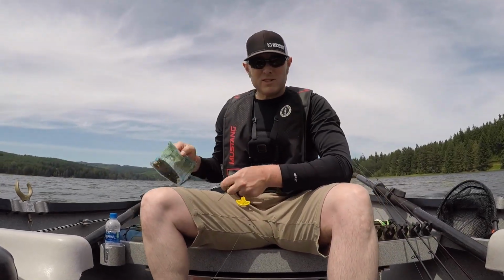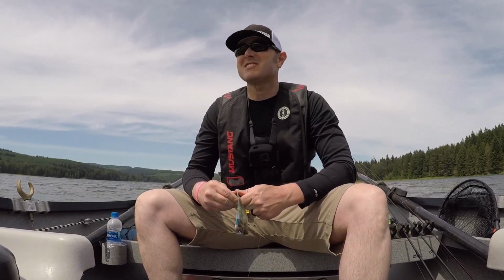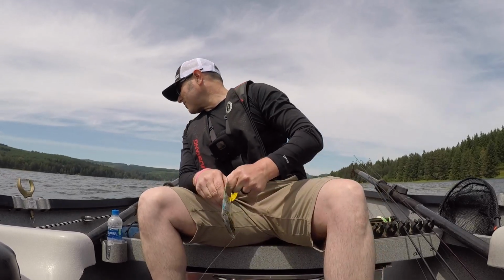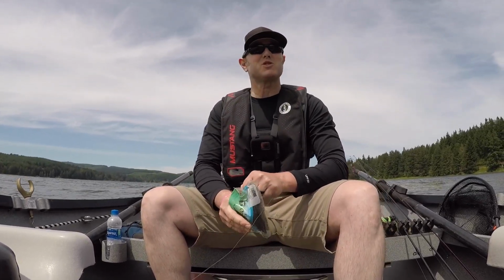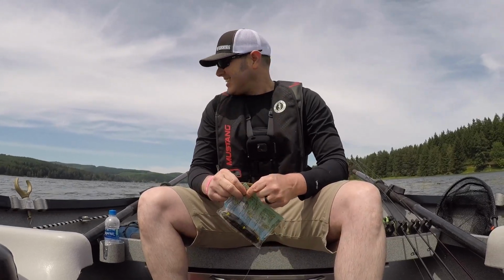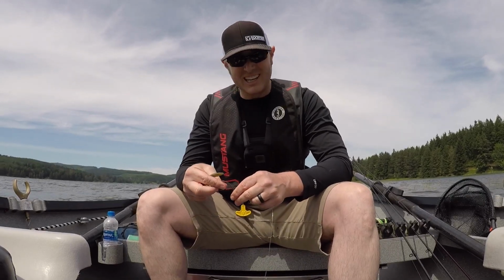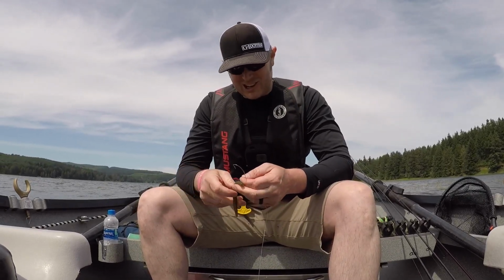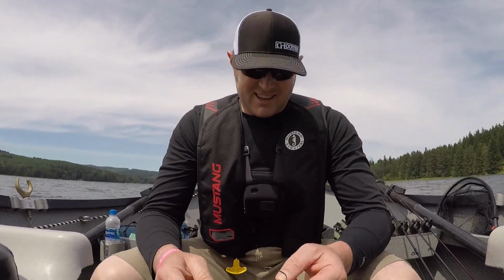What an absolute miracle I didn't lose that fish. 4 pounds, 3 ounces. Got wrapped up in the grass. I pulled anchor. The wind's blowing so hard it pushed me past it. I had the motor back up, put the anchor down. I didn't want to try to get the anchor back up. What a goat rope. But it absolutely destroyed my Senko.